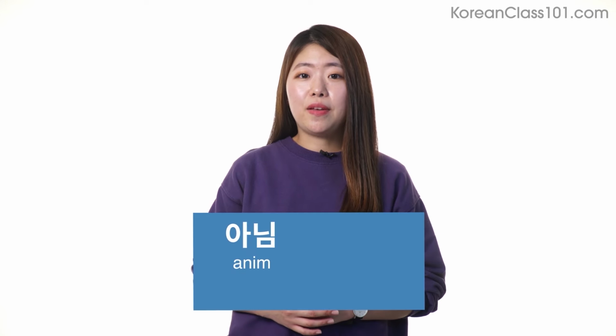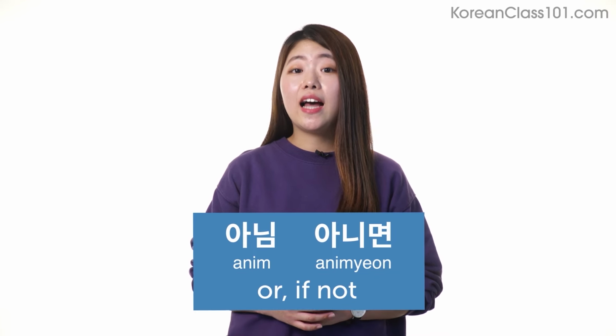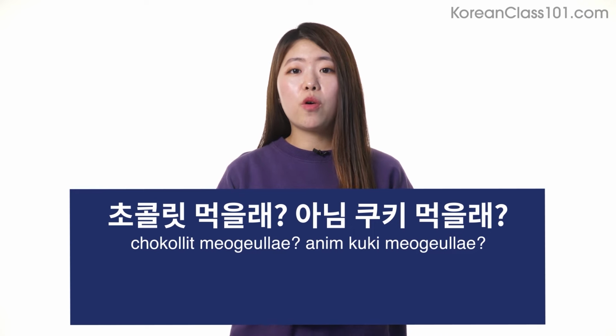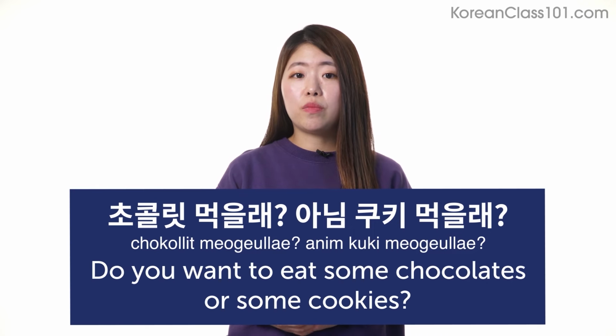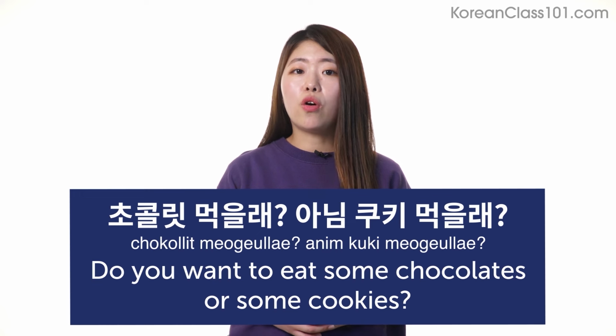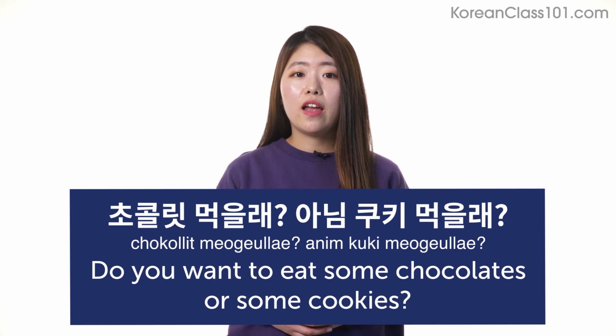Try using 아님 when texting. It's short for 아니면, meaning or if not. In a sentence, 초콜릿 먹을래? 아님 쿠키 먹을래? Do you want to eat some chocolate or some cookies?